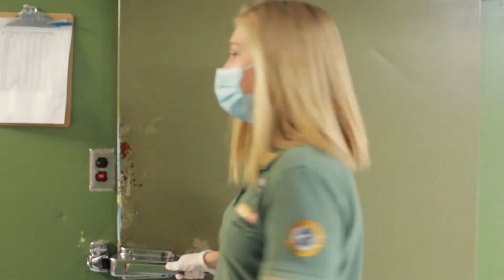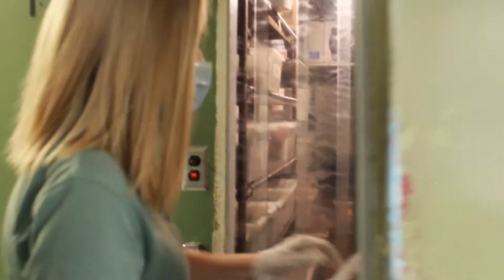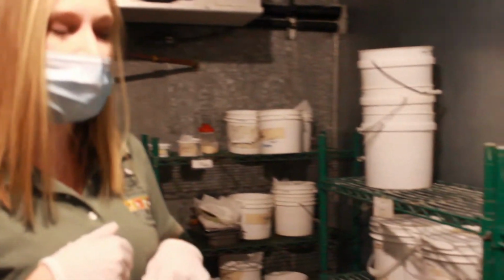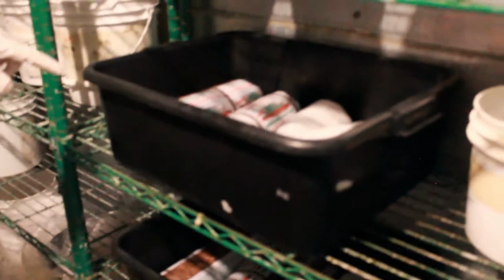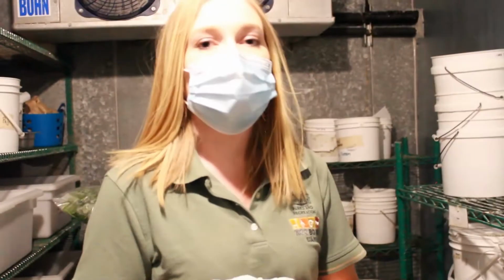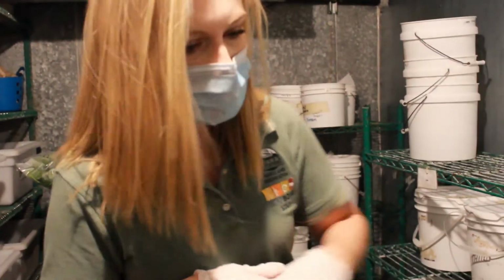First, we're going to head into our fridge. All of our produce is on this side, so we're not going to worry about that right now. We're talking about carnivores and meats. Let's find out what meat we have. We have what's called a ground carnivore. This might go up to some of our smaller carnivores, like our coatis or servals. We may also see some chunk meats. This generally goes to our bigger carnivores, like our snow leopards, our lions, and our tigers.